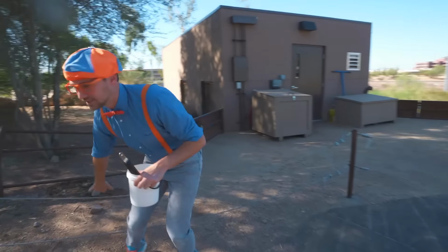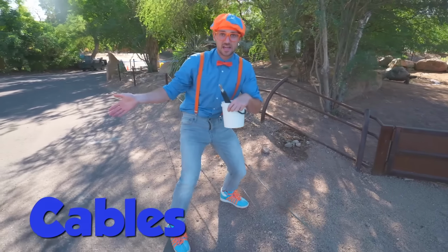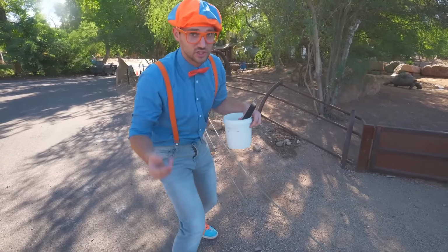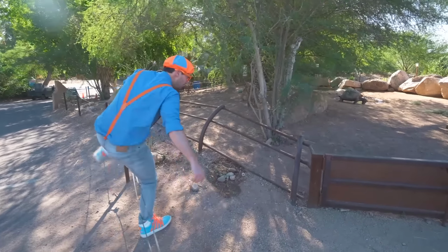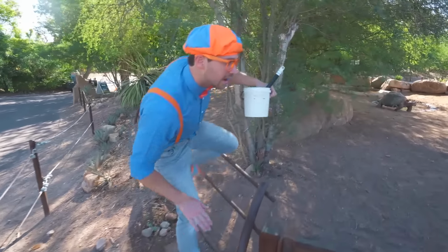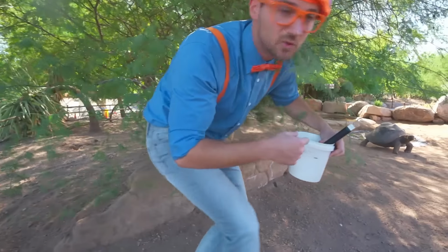Whoa. Hey, check it out. These are cables that you have to be on this side of, but we just got permission to head inside so we can feed the animals. Let's go! Okay, this is a short barrier. Interesting. That wasn't too hard to get in. Oh! I see the animal, look.